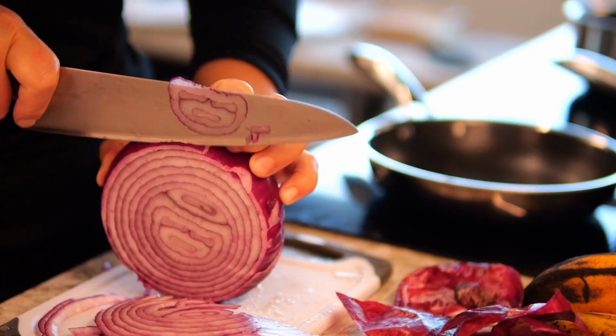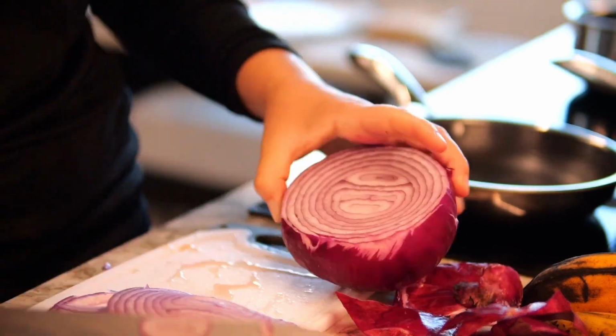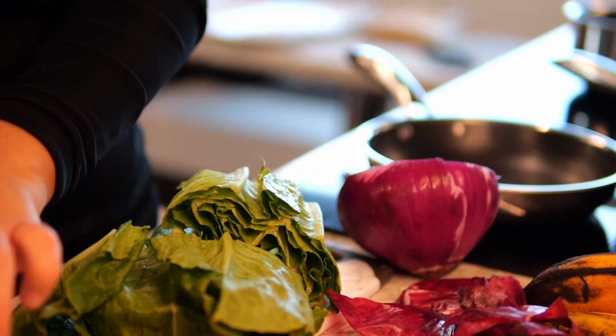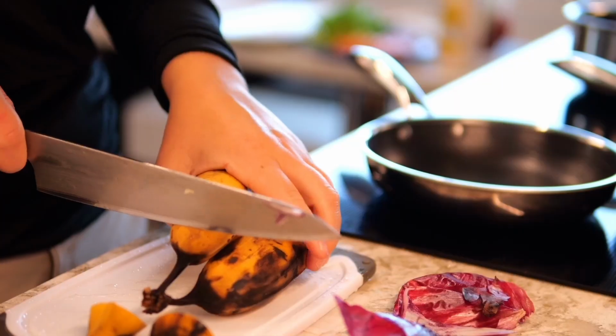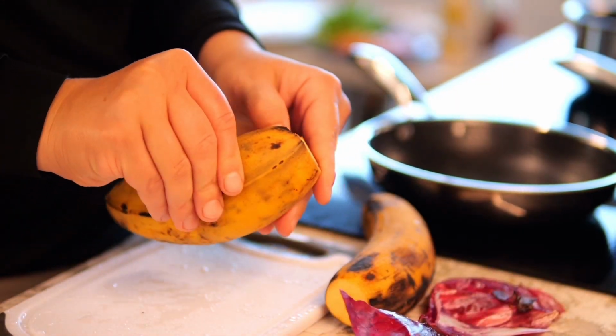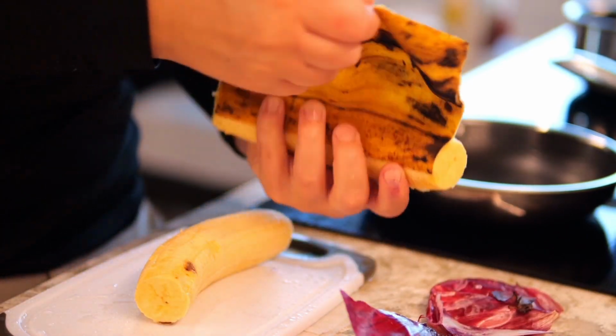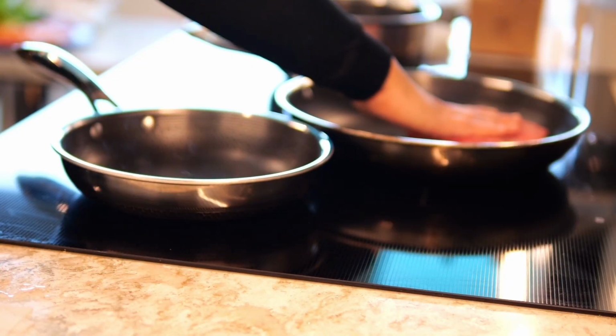For the hamburgers, I cut up some tomatoes, onions, and lettuce. Also cut up some ripe plantains that I'm gonna fry off. The guests are at the beach right now on the island, so I'm just waiting for a radio call to hear when they're coming back. Once I get that radio call, I know that I need to start cooking.